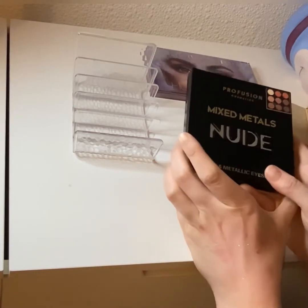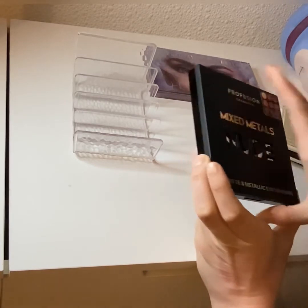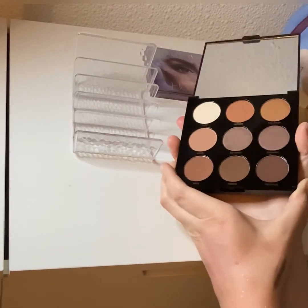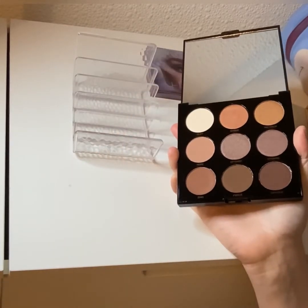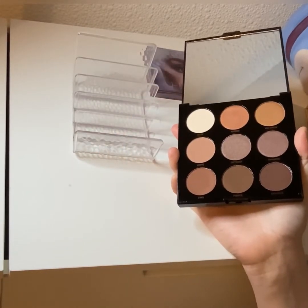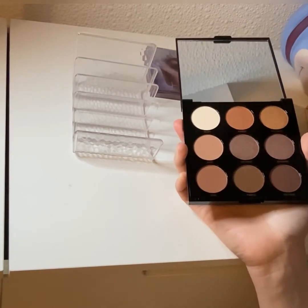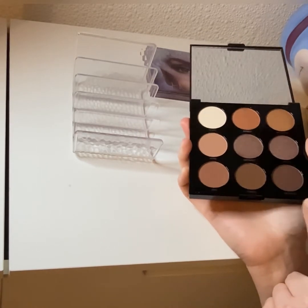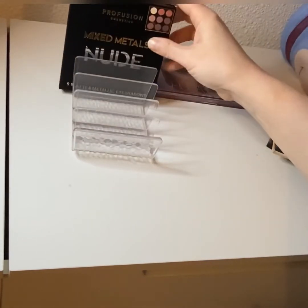I have got from Profusion, this is the Mixed Metals in Nude. This looks absolutely gorgeous. I'm not going to swatch any of these because my hand is absolutely smothered in glitter and I can't get it off. But if you want to see this in a Get Ready With Me, just drop me a comment and I will throw it in. We will see how it goes. I am a neutrals girl, so yes, I'm hoping that will be perfect for me.